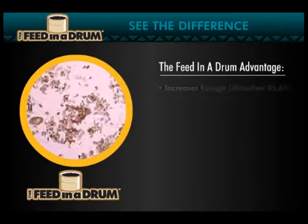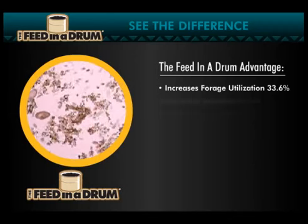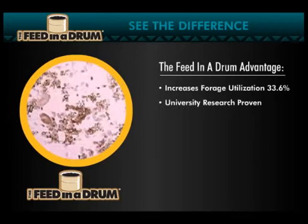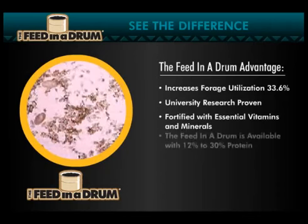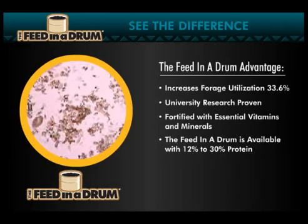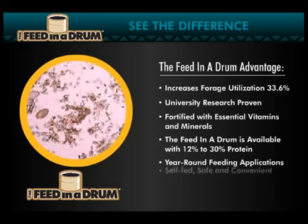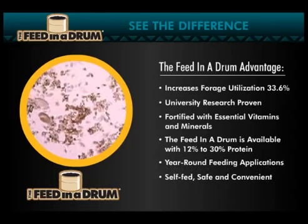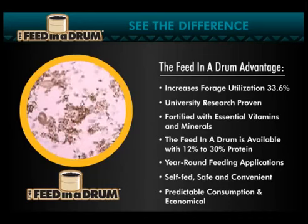The feed in a drum advantage increases forage utilization by 33.6%. University research proven. Fortified with essential vitamins and minerals. The feed in a drum is available with 12% to 30% protein. Year-round feeding applications. Self-fed, safe, and convenient. Predictable consumption and economical.